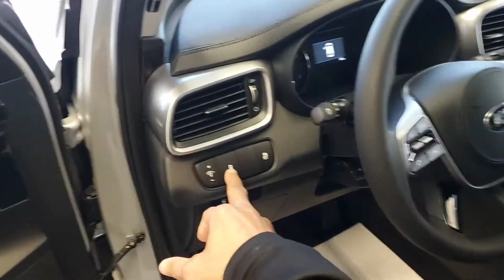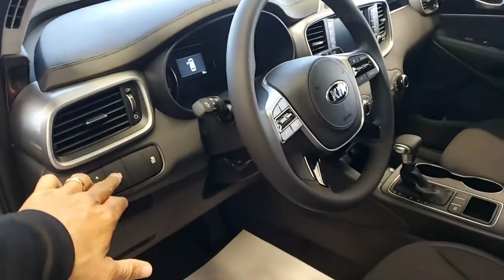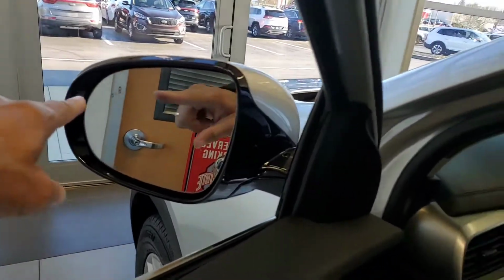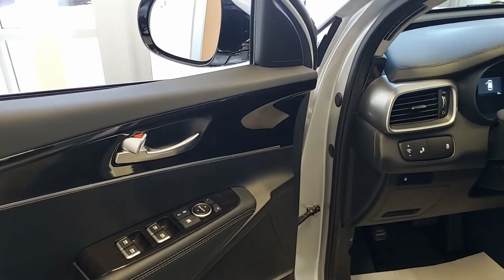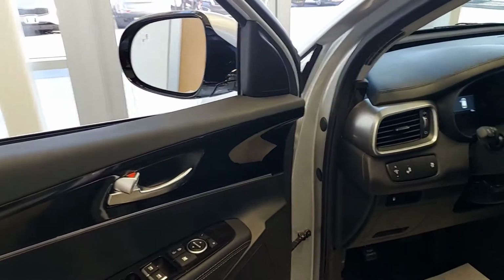You have your blind spot detection, which is when you're driving down the street, when this is on, the light will be on right here, and right along here you'll see these two little cars. And if somebody comes next to you, and the light comes on, if you put your blinker on and try to get over, it'll beep and let you know that somebody's next to you. It protects your blind spot.